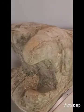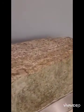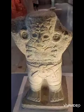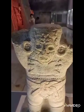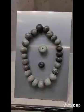Same thing if you go to Cambodia, same thing, you had your serpent creatures, kings, serpent king. Another one where the face has been chopped up. And they chopped the nose off both of them.